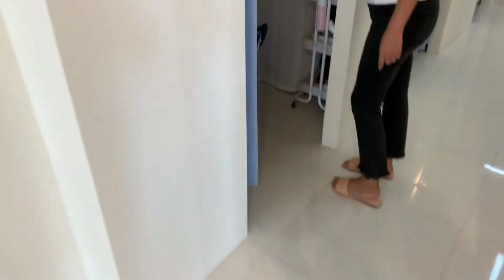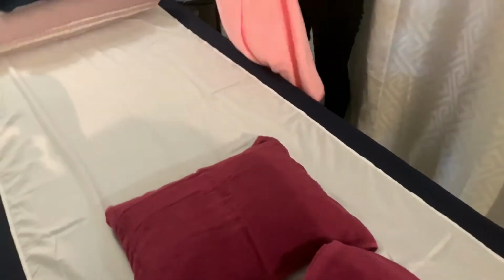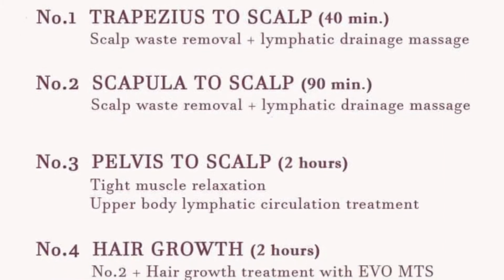After the scalp checkup, you can avail already of their scalp care treatment. So for me, I had the scalp care treatment, a total of 90 minutes. That includes scalp waste removal and lymphatic drainage massage. I also had a facial.